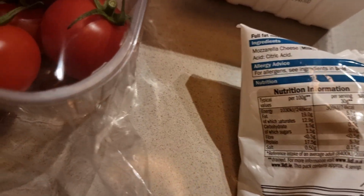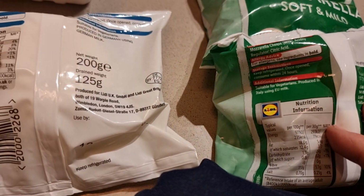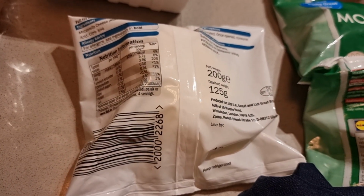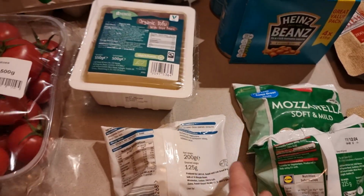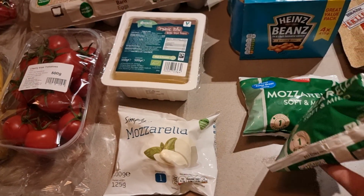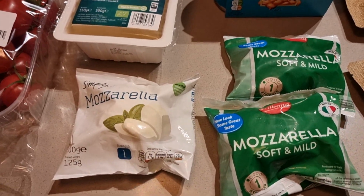Let's have a look. In terms of the nutritional information, fat 19 grams. And over here we have fat 18 grams. So that's very similar. The cheaper is actually fattier. Protein 17.5 and this is 17. So nutritional value is very similar. I wonder, is it almost the same or even the same product just packaged differently?